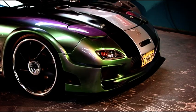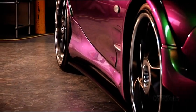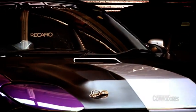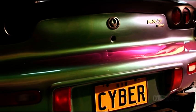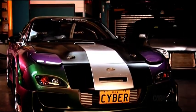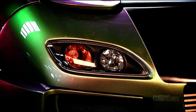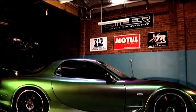Every part of the body kit on the RX-7 is custom. From the front bar, to the side skirts and wheel arch flares, the louvered bonnet, and the rear bar and diffuser, all handmade by Danny. He's a painter too. The Harlequin was sprayed in-house. The car is a one-off. The multi-award winner is the only one of its kind.